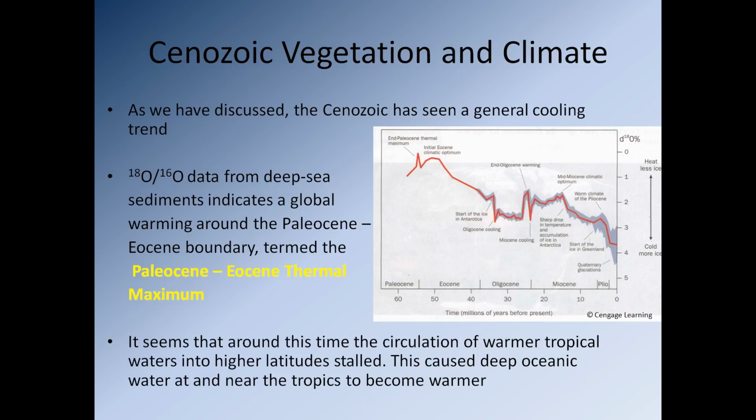Typically what happens is warm water from the tropics moves either north or south away from the equator towards the poles, where it becomes colder, it becomes denser, so it sinks, and moves back along the seafloor towards the equator again. So we have this non-stop cycle going on. Warm water moves north or south, becomes colder, heads back towards the equator. Now, what we think happens around the Paleocene-Eocene thermal maximum is this circulation either stops altogether or slows down significantly.